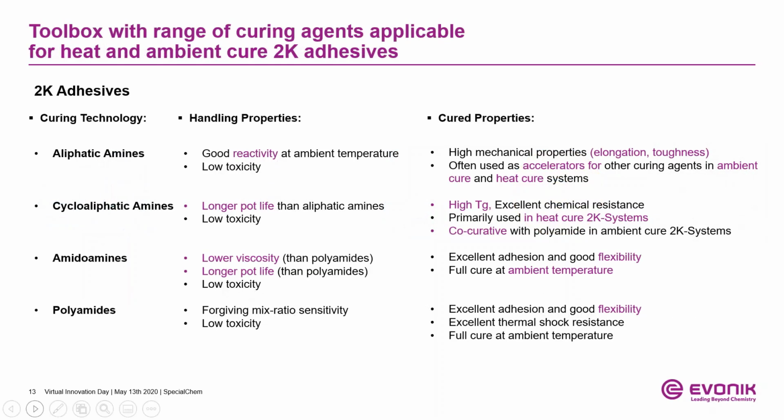Jumping back into our portfolio, it was clear that we would be leveraging our toolbox of amines, which do have, of course, the characteristic of being very reactive, but also allow a longer pot life if required, and a low toxicity, which is important to mention here, and where we can tune the system to end up with a high TG, with a good toughness, a good elongation, etc. So we, let's say, used our toolbox of these amine systems to come up with a new solution.